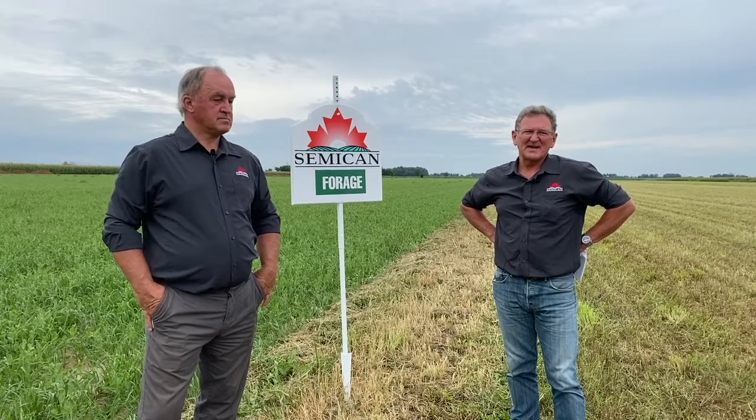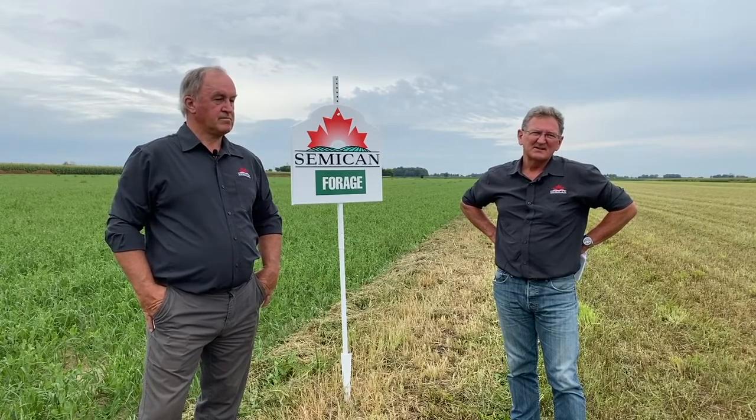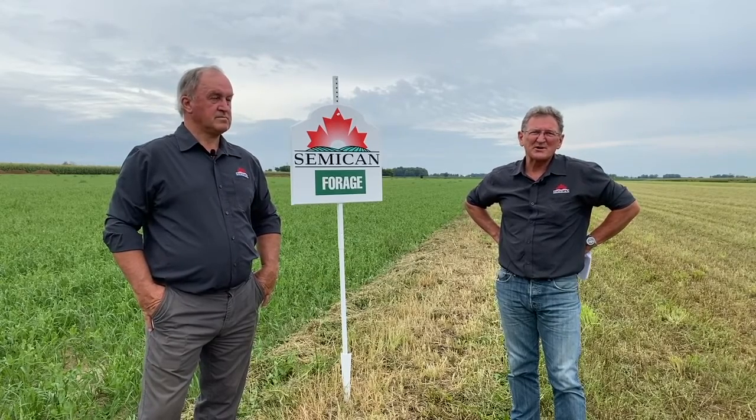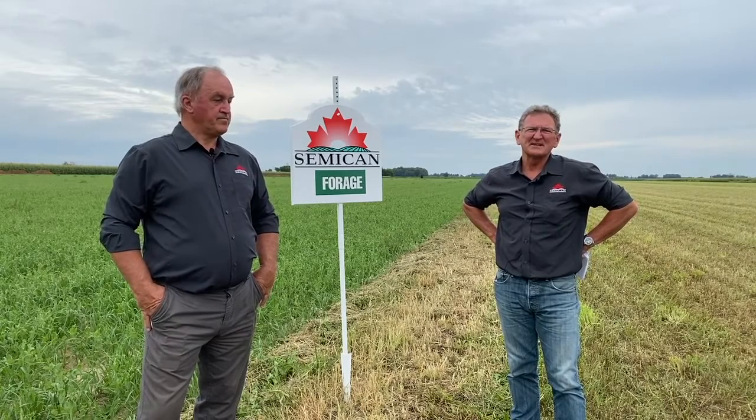So to summarize, the most important element of establishing a new crop is soil analysis, soil sampling, and representative soil sampling is important to make sure that your soil sample, a pound or 2, whatever it is, is representative of the soils in that particular field.